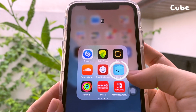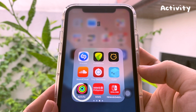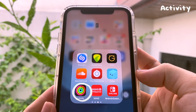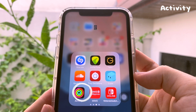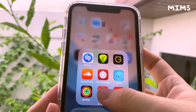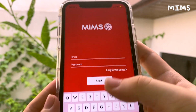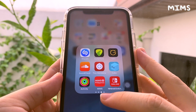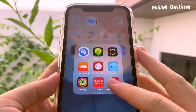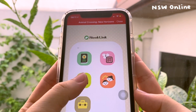I have Cube, which is a period tracker, and then I also have Activity. It's connected to my Apple Watch and it takes note of the number of steps that I take and other stuff. Next is Mims, wherein you can read about different drugs, and I have this because we needed it for pharmacology class. Then I have the Nintendo Switch online app, and I have this so that I can chat easily on Animal Crossing.